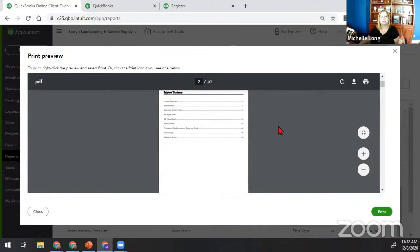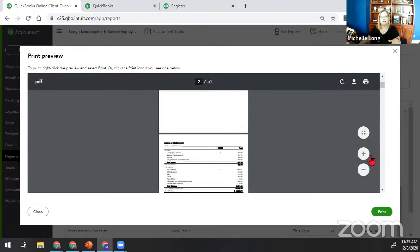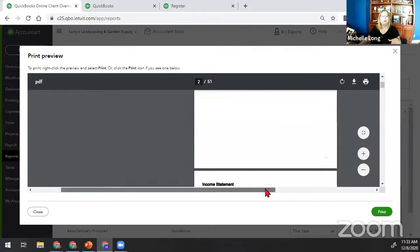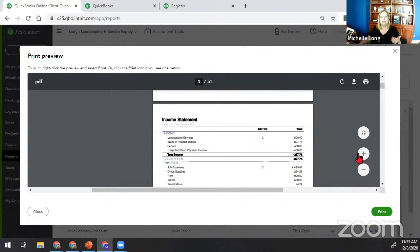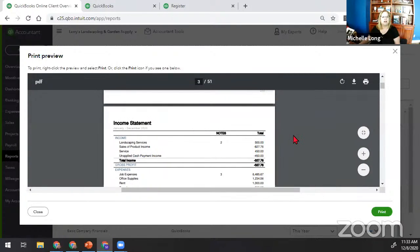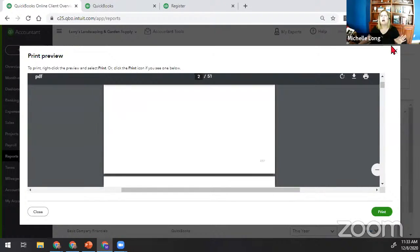You can see you've got a table of contents. It will populate the table of contents and the page numbers when you create that report. You've got a nice, pretty looking, let's make it bigger so y'all can try to see some of it. Your reports are just nicer and more professional looking as opposed to your generic QuickBooks report. So you can see we've got this nice income statement here and it's formatted, looks all pretty.